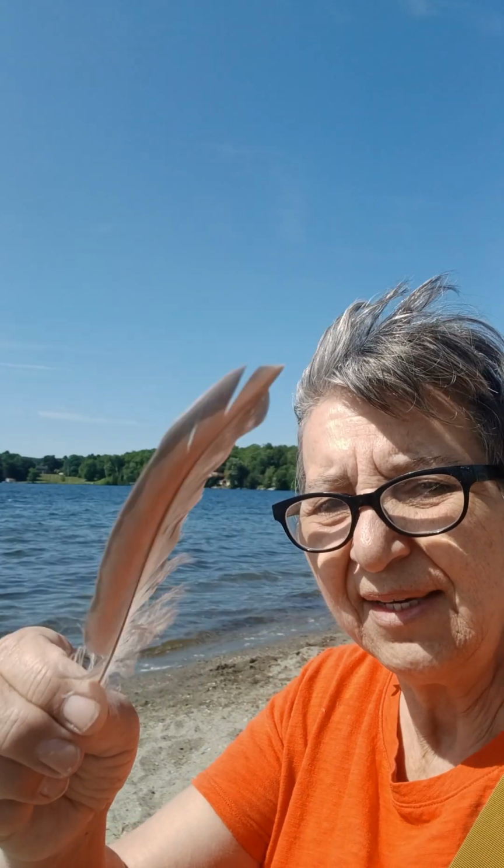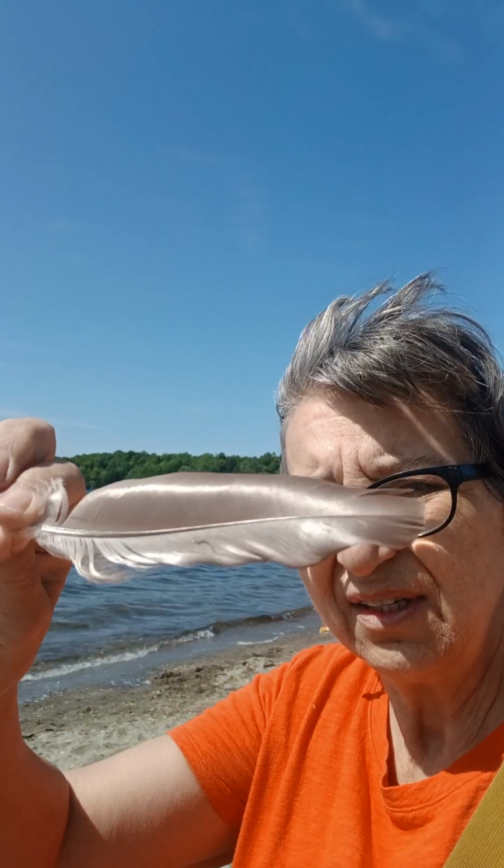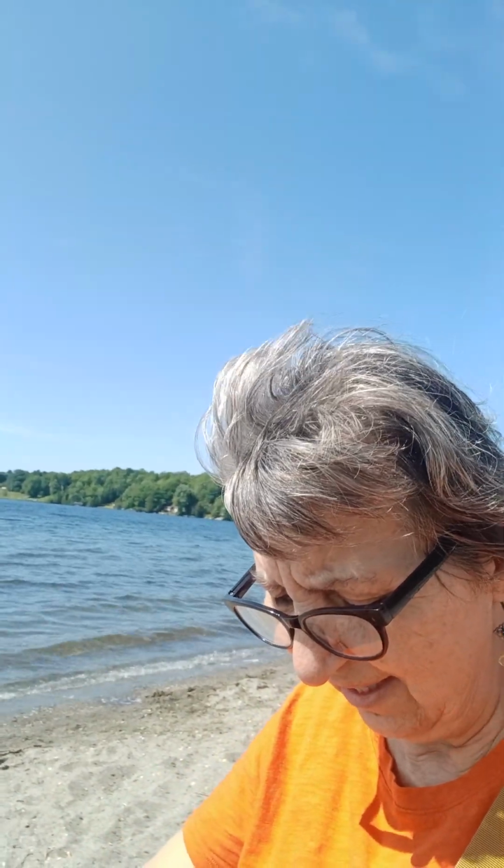The other thing I found on the beach here is this beautiful feather. Isn't that gorgeous? It was just about to float away, so I picked it up to add to my little collection. When there's a feather in front of me, I always take it as a really good sign.